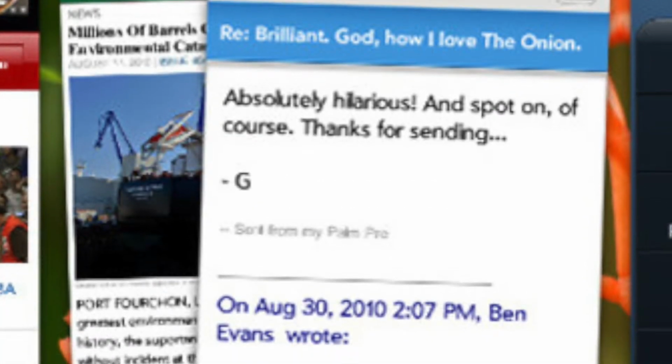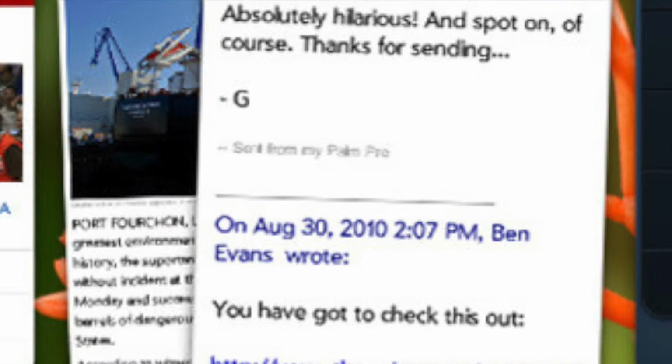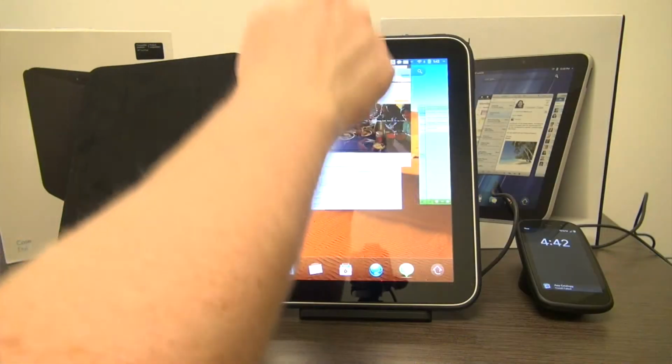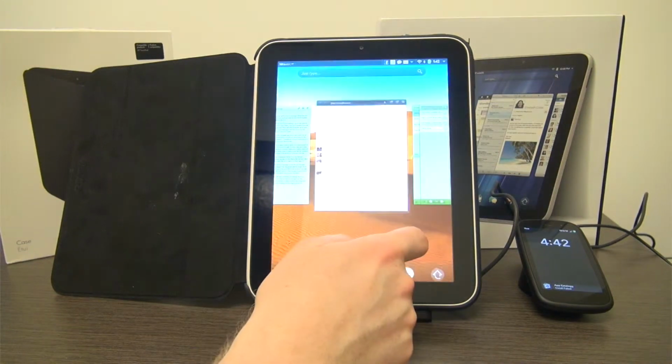Card-based multitasking and task management, again introduced in 2009. This basically allows for multiple apps to be running at one time, displaying multiple windows for each app as needed, and allowing for users to close apps easily by swiping.